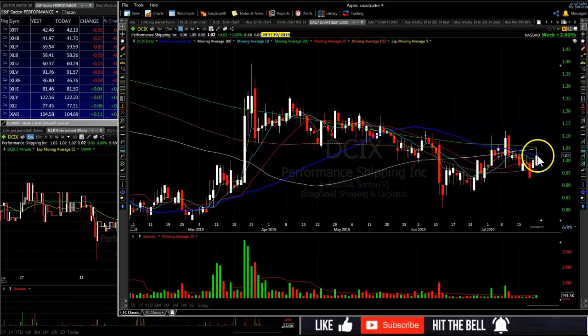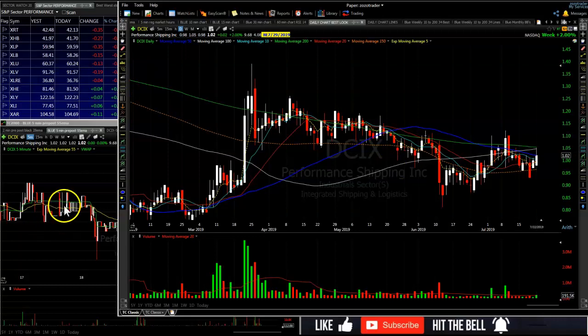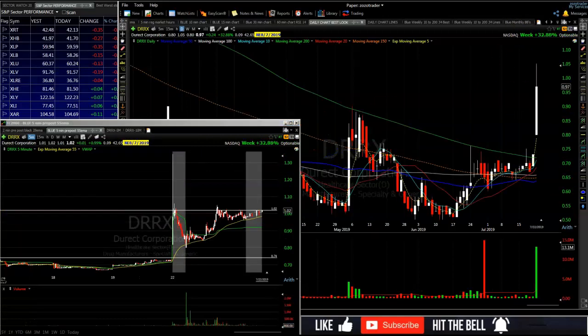DCIX probably needs to get up over this 200 SMA. Hasn't been above it in a while. So 105 is the 200 SMA. Keep it on watch, DCIX. Pretty much these are for intraday trading only, these shippers, because they pop and they give it right back.